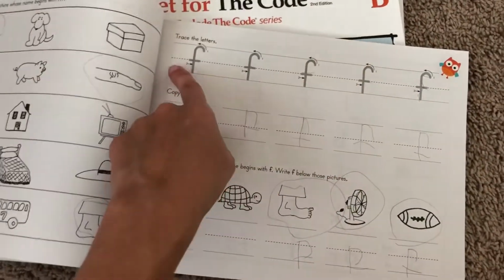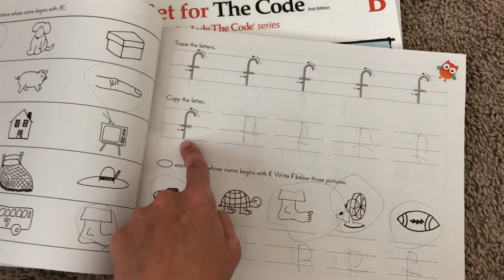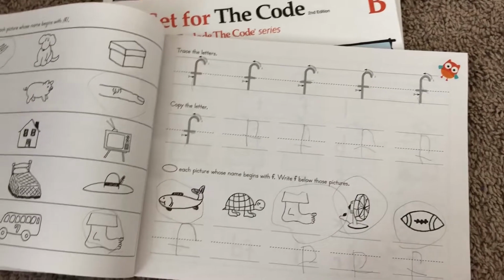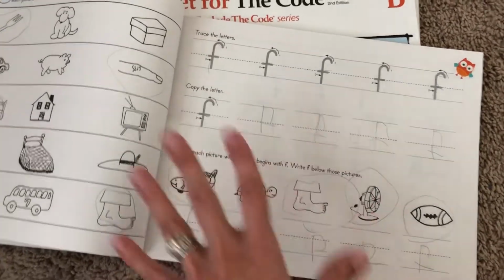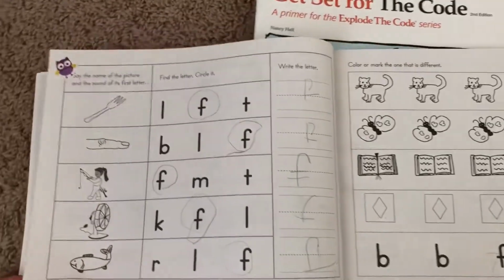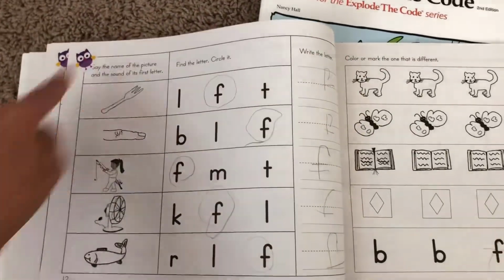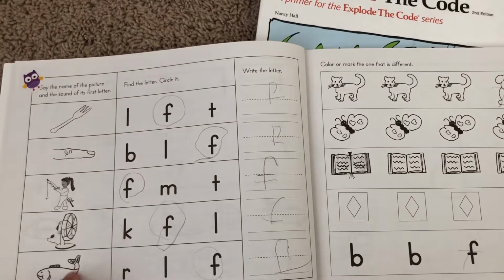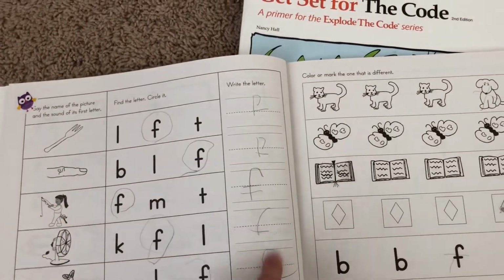She knows that she is going to trace these, and then copy them, and that she is going to circle the picture whose name begins with F, and then she's only going to write F's under those pictures. She knows that, and she can do that 100% on her own. Same with this. This is still in book C, this activity. So she'll say the name, circle the letter, then write the letter on the side.